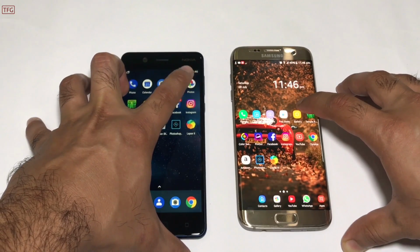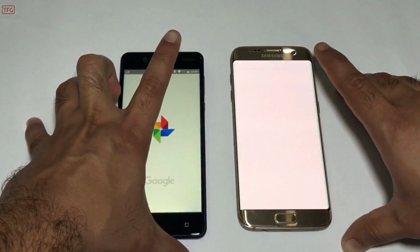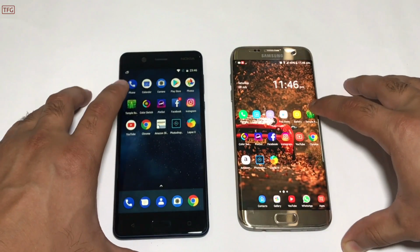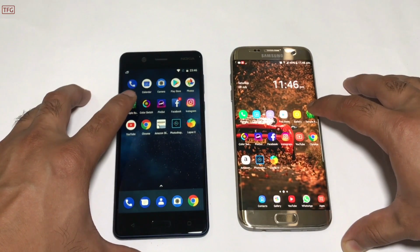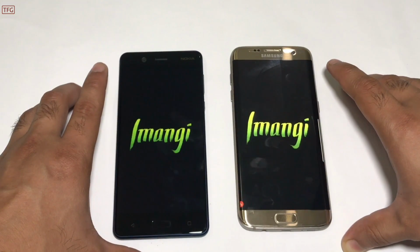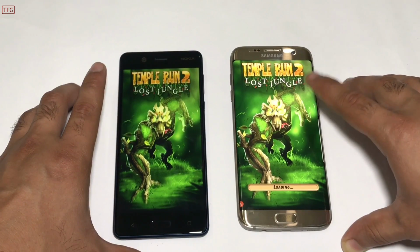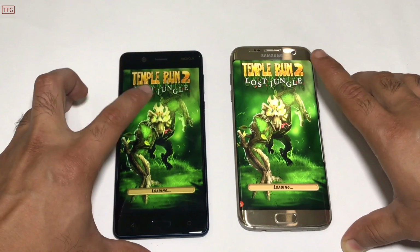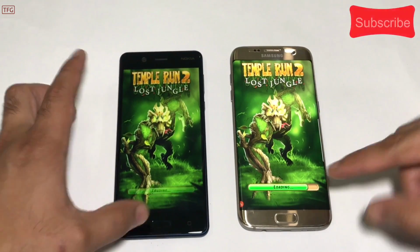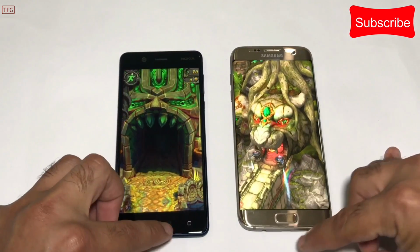Now we move to the gallery application and then we open it in 1, 2 and 3, and S7 Edge has opened it faster than the Nokia 5. And now we run the game Temple Run 2 in both the devices in 1, 2 and 3, and let's see which device runs the game faster. S7 Edge is taking the lead here. I think S7 Edge is going to play the game faster than the Nokia 5, taking advantage of the bigger processor and more RAM. But it is open on Nokia 5 faster than the S7 Edge. That is amazing to note. That is strange.